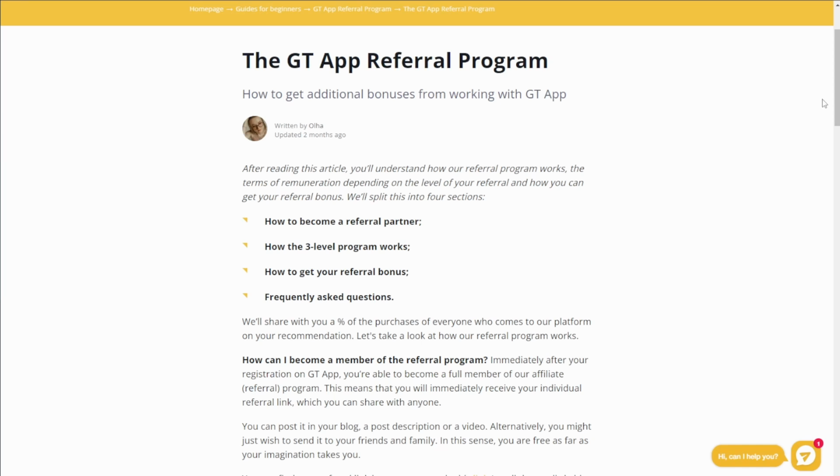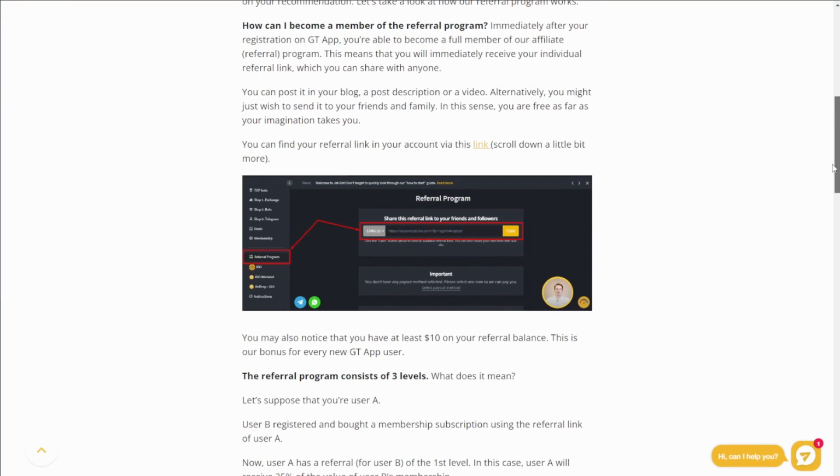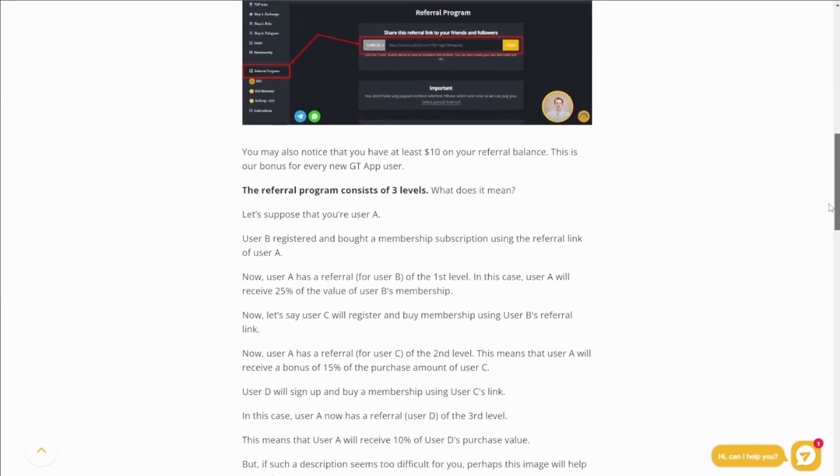There are a couple important details to consider here when it comes to marketing the platform. There are over 3 layers to the referral program for the GT app, allowing you to earn upwards of $375 per referral to the platform depending on their usage, making it one of the best referral offerings in the crypto space.